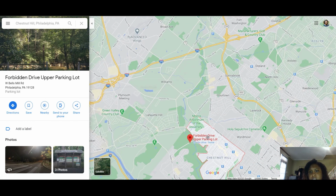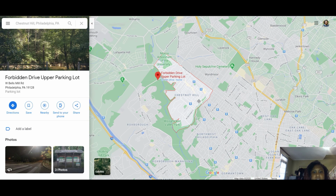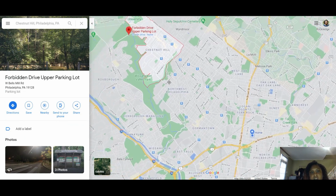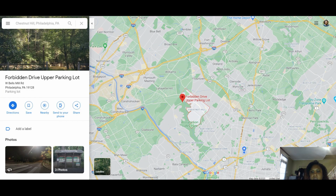But yes, it's Chestnut Hill. As you can tell, you can get to 309 in less than 15 minutes. You can go into Jenkintown, Wyncote, Glenside. As you can tell, Chestnut Hill is just a great community to live in if you're looking for accessibility.